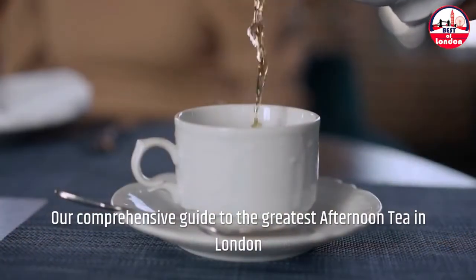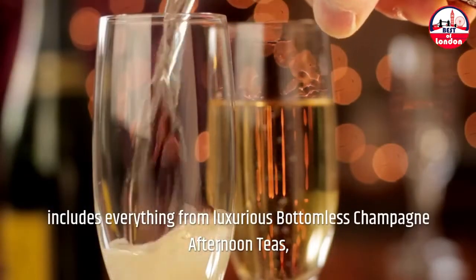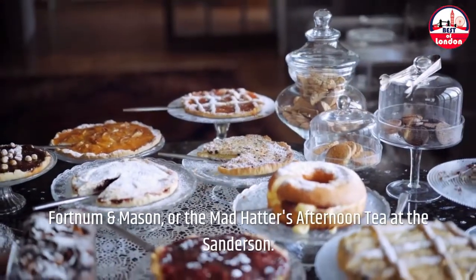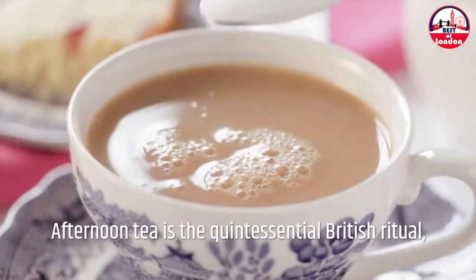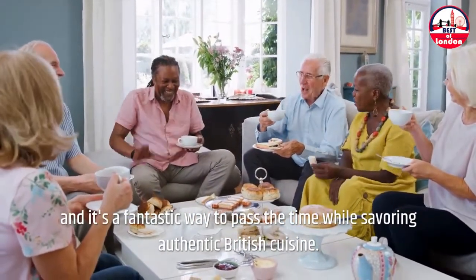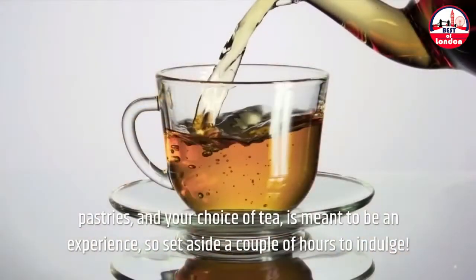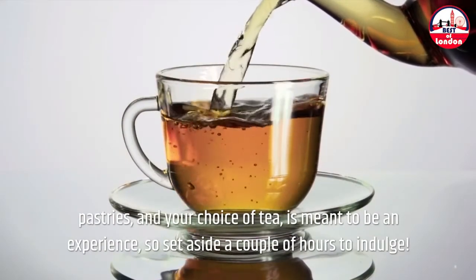Our comprehensive guide to the greatest afternoon tea in London includes everything from luxurious bottomless champagne afternoon teas, gift certificates, and special discounts, whether it's afternoon tea at the Ritz, Fortnum and Mason, or the Mad Hatter's afternoon tea at the Sanderson. Afternoon tea is the quintessential British ritual, and it's a fantastic way to pass the time while savoring authentic British cuisine. Afternoon tea, which traditionally consists of finger sandwiches, scones with jam and cream, pastries, and your choice of tea, is meant to be an experience, so set aside a couple of hours to indulge.